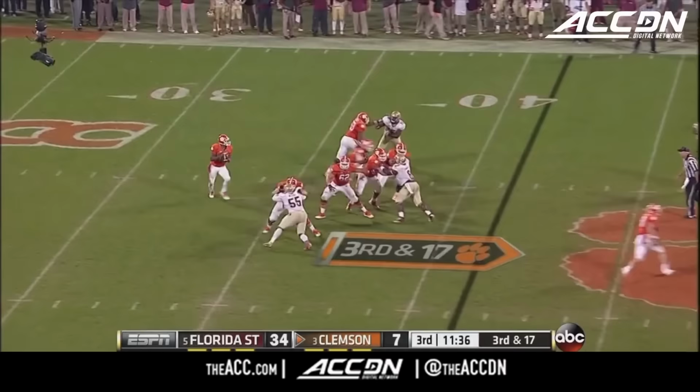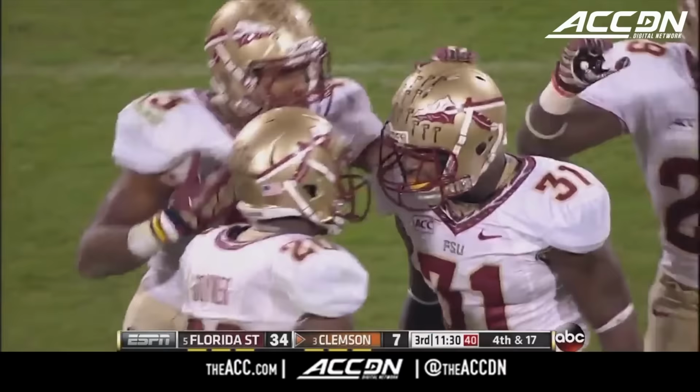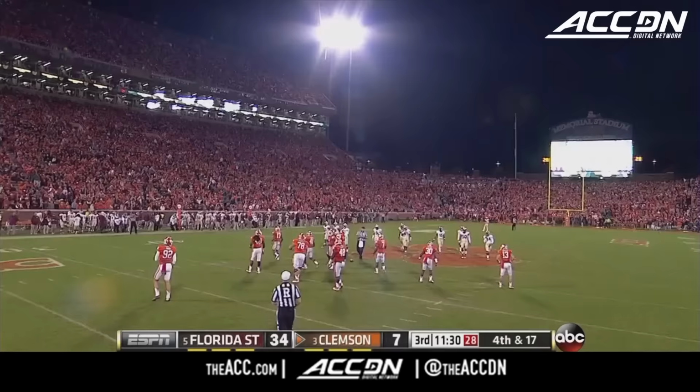Middle into traffic, and it was broken up that time by Terrence Brooks. So fourth down, and here comes the punting team. It has been a dozen years since Florida State has come to Clemson, South Carolina, and won a football game. That's right. This series has been dominated recently by the home team. But here tonight, the Noles are well on their way with a 34-7 lead.